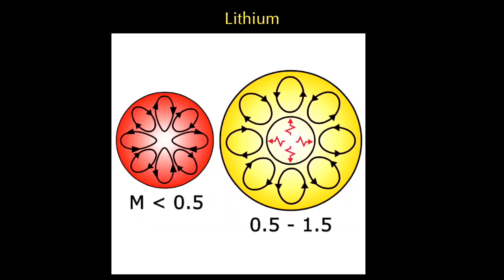And how does lithium find its way into the core? Well, stars are largely convective. There are large convective zones where material is constantly being dredged around the star. For a star like the Sun, between about half and 1.5 solar masses, there's a convective outer layer and a non-convective zone in the center. But for lower mass stars, anything lower than about half the mass of the Sun, the entire star is convective. So any lithium on the surface is going to find its way into the core, get destroyed by fusion, and never find its way back up. And so low-mass stars very quickly destroy their entire supply of lithium quite early on in their lifetime.